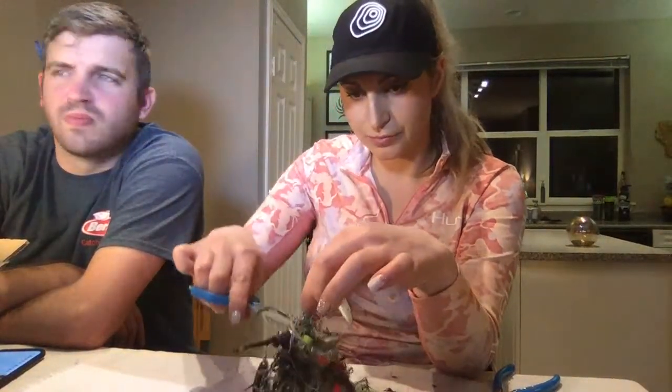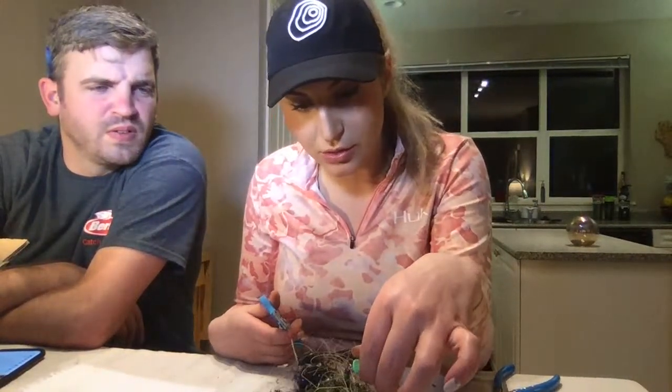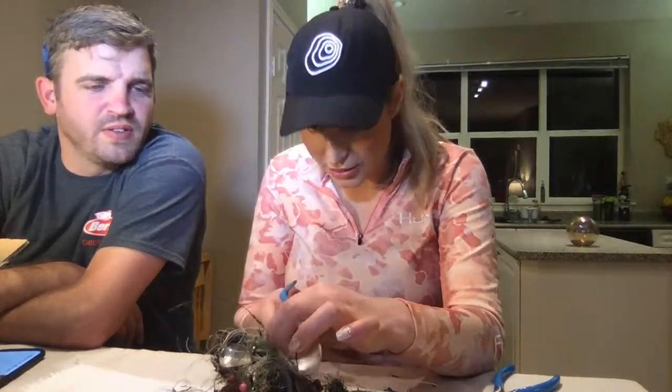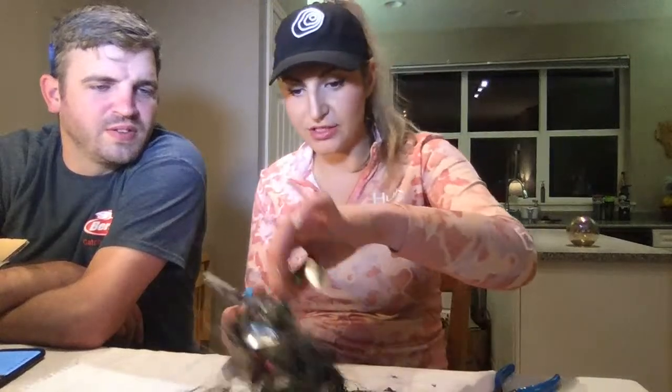I love those. This is an interesting one. It's gotta don't cut all the bucktail on it. I absolutely cut. I don't know how to. All right, we're gonna have to come back to that one.